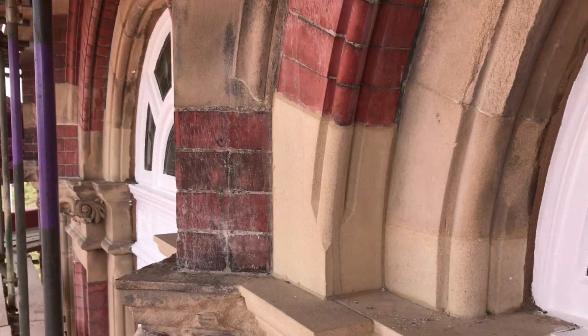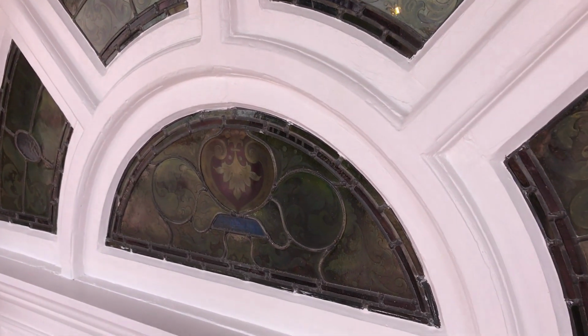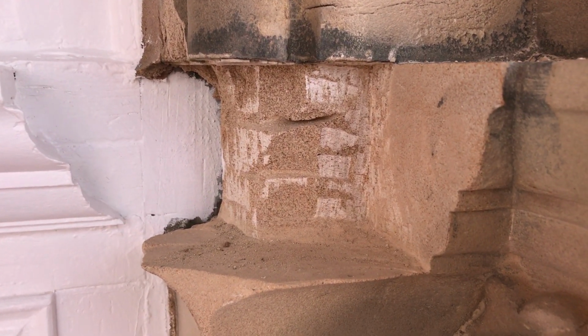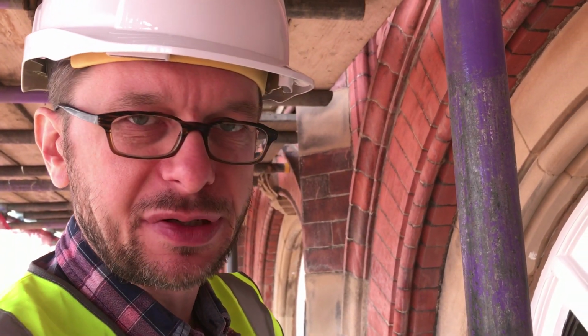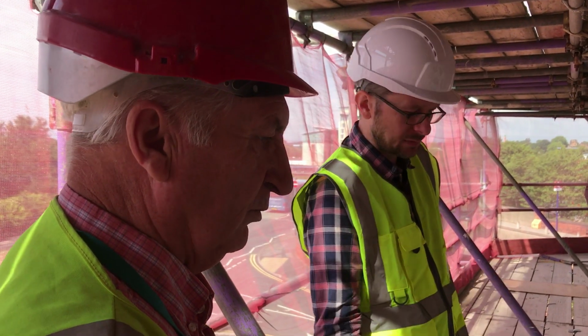And then obviously we've got some more painting of this timber work. Something quite smart now. That area there is obviously a damaged piece which the stonemason has cut out, and we'll be putting a new indent replacement piece of stone in there. It's not the finished coat up here. I think there's one more coat to go on.